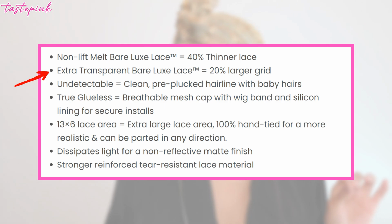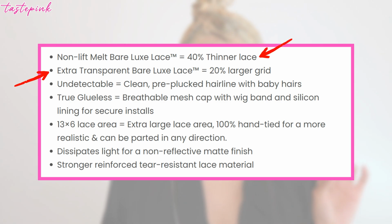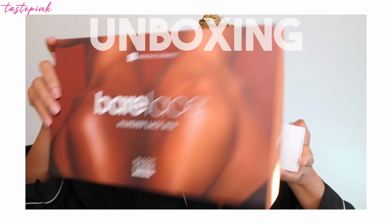Now, Sensational's talking a big game. They're talking about 20% larger grid patterns. They have 40% thinner lace designs. And what I'm interested to see is if it really dissipates well onto the surface of the skin for that non-reflective matte finish that they're talking about. I'm not gonna waste your time. We're gonna get right into it.